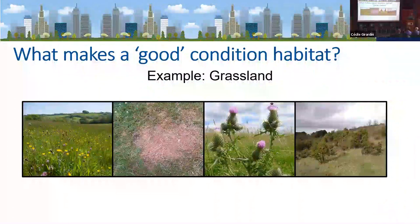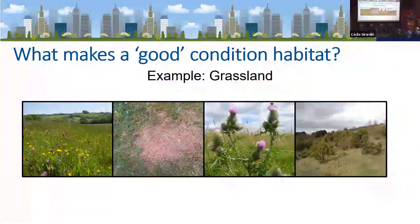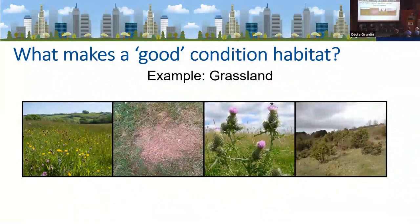You want to have between 1% and 5% bare ground, no more than 5%. You want to avoid having species which are indicative of suboptimal condition, that's in big quotes, which includes spear thistle, creeping thistle, cow parsley, creeping buttercup, nettles, things like that. And then also keeping scrub and bracken to a very low level. So I think immediately you can see that there are some challenges here with defining what good condition is.